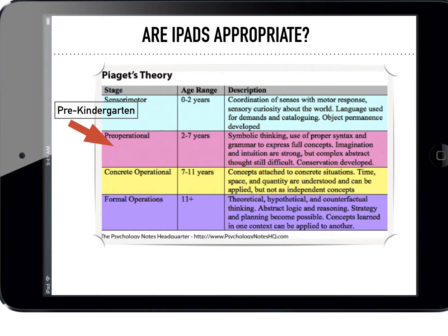Are iPads appropriate? Well, according to Piaget's theory, pre-kindergarten students are at the pre-operational stage. At this stage, they're symbolic thinkers, and they use their imagination and intuition to relate to information. So, at this stage, an iPad will be very useful in the sense that it shows visual aids, it's highly interactive, and gives immediate feedback, which can really help children deepen their understanding of any skill or concept being learned.